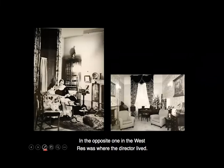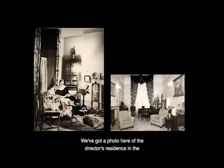In the opposite one, in the West Res, was where the director lived. We've got a photo here of the director's residence in the 1930s, complete with a dog, and then part of the director's residence in the 1970s. This part of the museum is no longer lived in. Neil McGregor decided that as he had a residence in London, he was not going to use the West Res as a place to live. And since then, it has been converted into offices, and it still retains what is known as the director's flat, which is available for visitors to stay in at the museum if they're visiting for work purposes. But the director no longer lives on site.